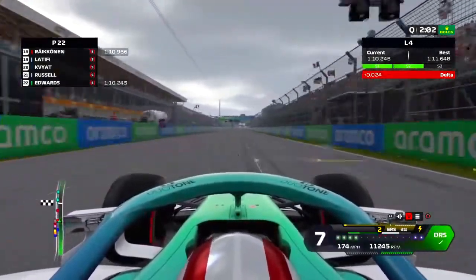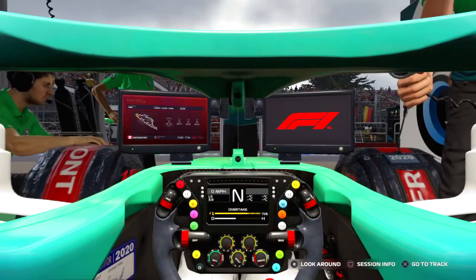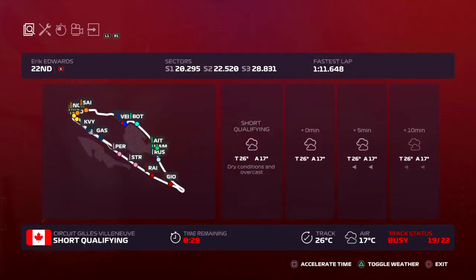Obviously with these long straights, we are definitely going to be lacking in the top end speed department. And like I said, we ended up just pretty much staying P22, and we're gonna fast forward through the rest of this session. And I don't know what's happening on the screen. I've never seen them spaz out like that before.